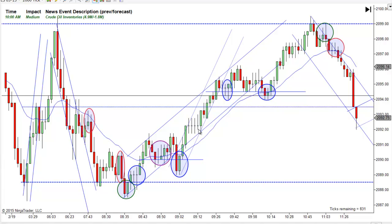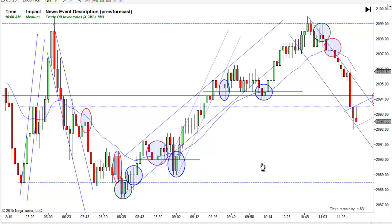And it was tempting to enter here, but again, look at all that overlap. Look at all those dojis. Those are dojis. It's a little bit, and you're right into that resistance. I just think you got to skip that one.